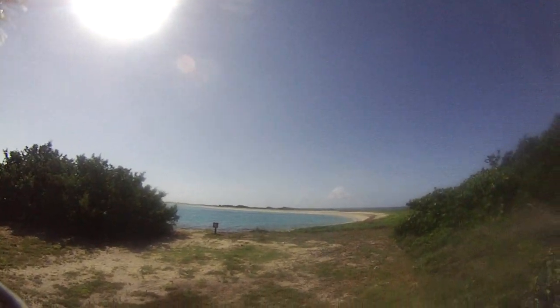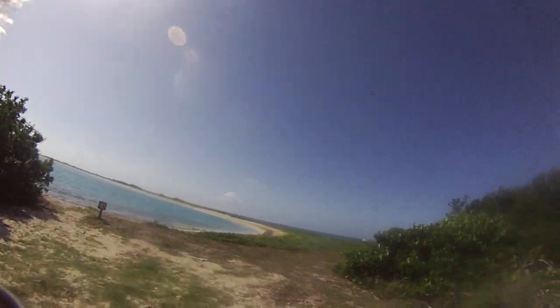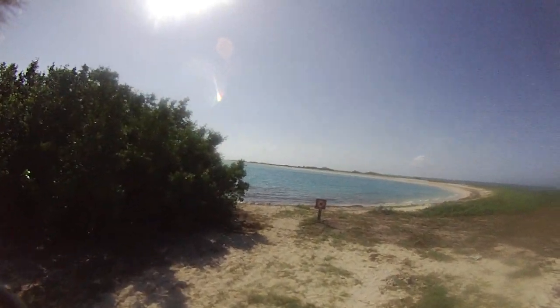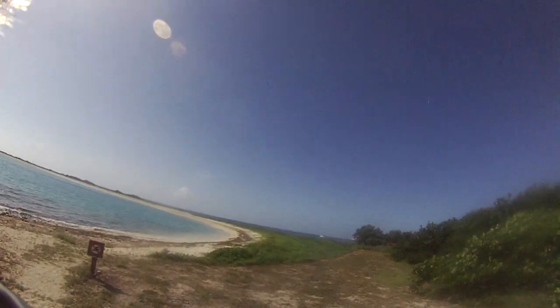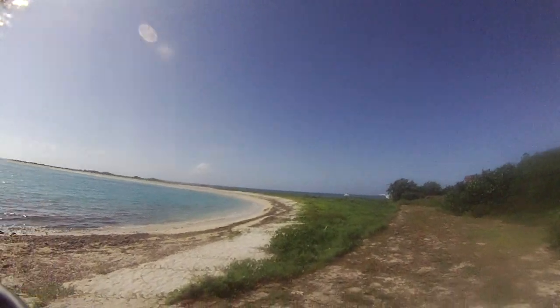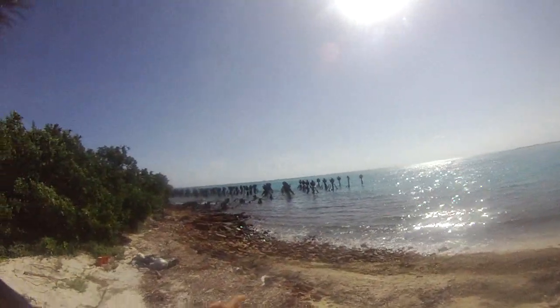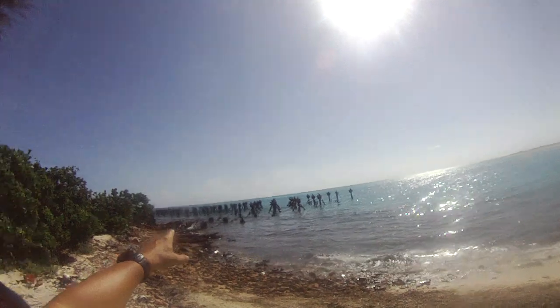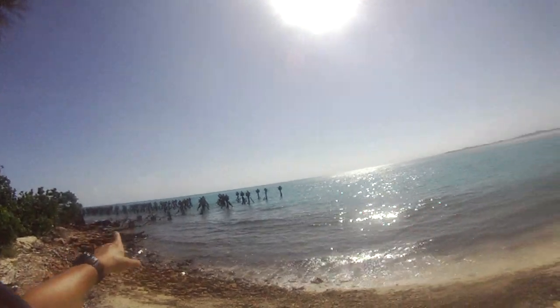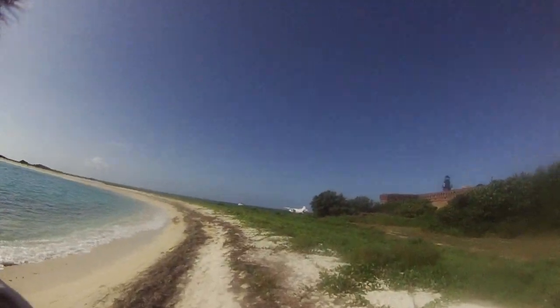Beautiful, huh? Very beautiful. This is a no swimming area. And on that part you see seaplanes or parks. This is another good snorkeling spot up here. I haven't been here before, so I'm probably going to go tomorrow. That's the only spot I haven't snorkeled yet.